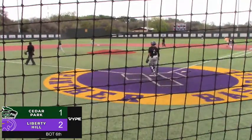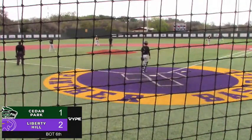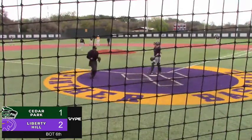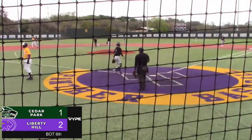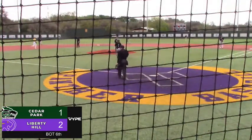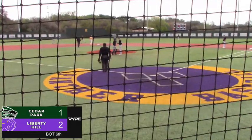Should be 2 for Sharp. Maybe a little bit of a play at second, but he will be standing. And a 2-bagger for Carson Sharp. His first hit of the game. And Wohl was going to come out and talk to Pitney.